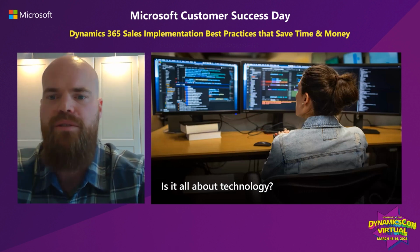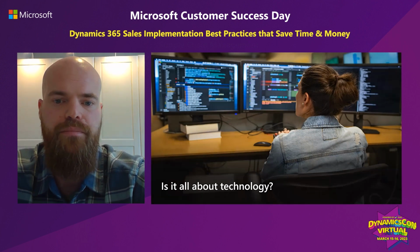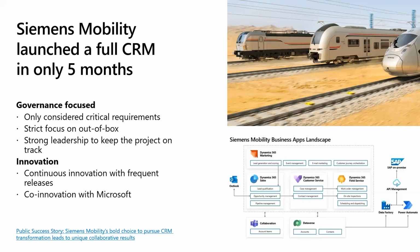But is it all about technology, or are there important considerations on top of the solution for landing a well-adopted sales solution? In spring 2020, Siemens Mobility made the decision to innovate their CRM strategy and to move from the legacy CRM system and onto a new future with Dynamics. The challenge was, because of many reasons, they only had 5 months to do so. And as you can imagine, that did put strong requirements on how the implementation project was managed.